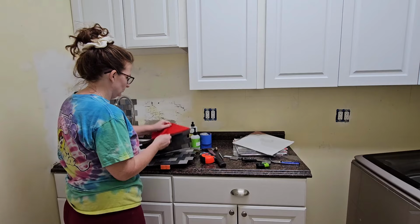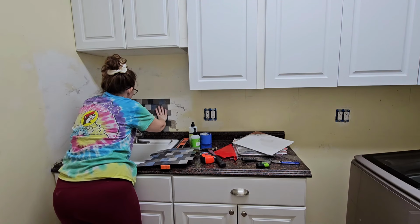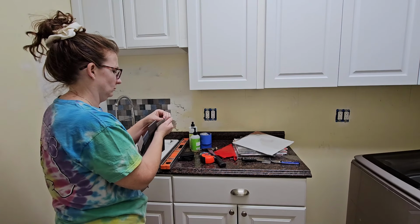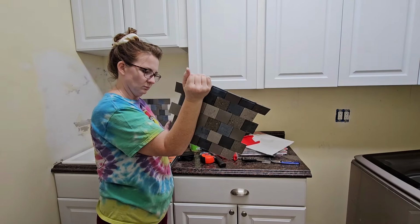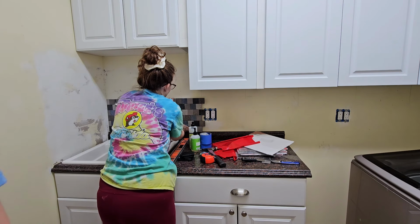He picked them out, and they're very colorful and very mosaic. There's a lot going on with the tile. They do match our countertops really well, and it is a fun pop of color in what is going to be mainly a white space.